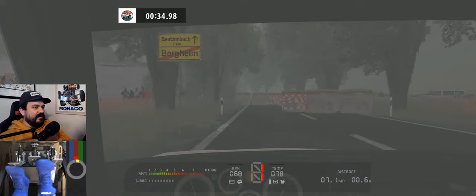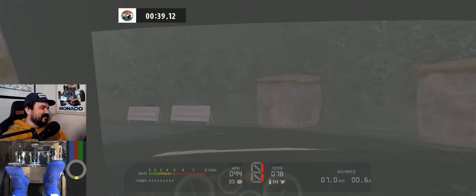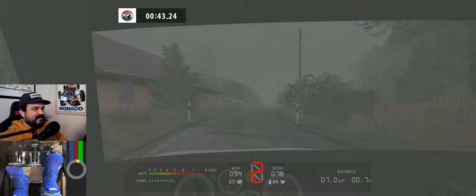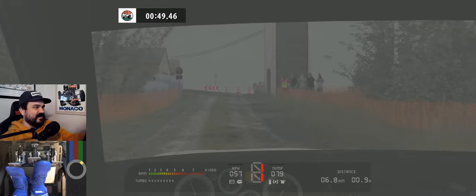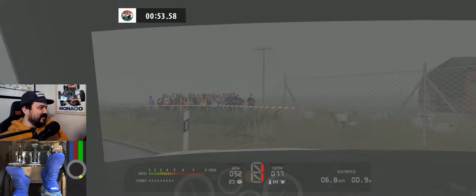Left 1, 80. We'll work our way back. So we basically go back to the start and we do this another time as well. Whoa. Right 6. Left 6, 80. Hairpin left over crest. At least it gives you some practice on a stage for once. Really slow working my way down here. Coax the car around the hairpin again.